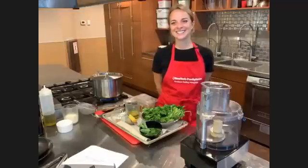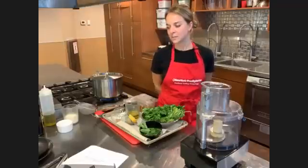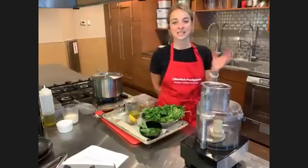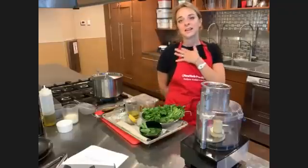Okay, great. Another thing that I just thought of is you could do an apple compote with a little bit of rosemary in it as a savory thing that you might serve with pork tenderloin or something like that.